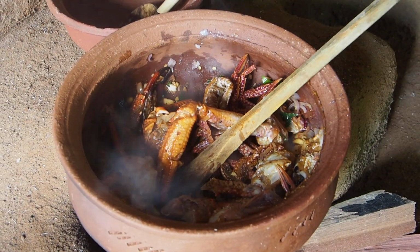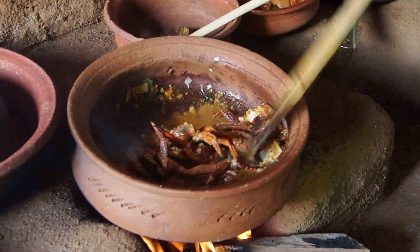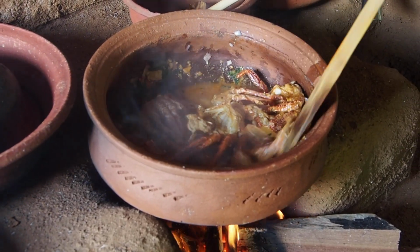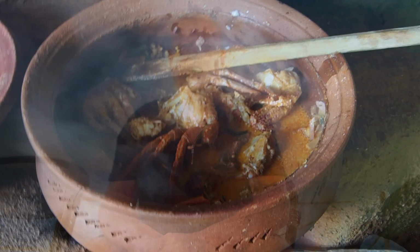Give that a nice stir before adding some thick stuff. So the first extract is the thicker coconut milk, thick creamed coconut. That's what's added at the end. It's already cooked, and they're just adding a little bit of thick coconut milk to the sauce to thicken it.